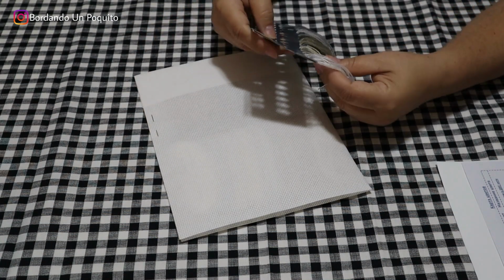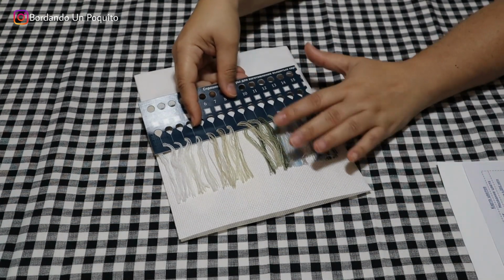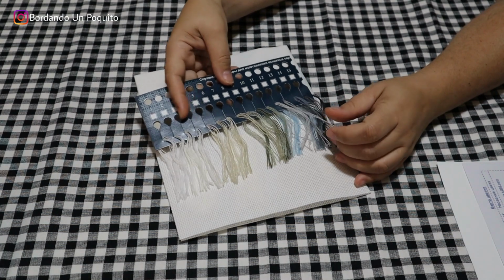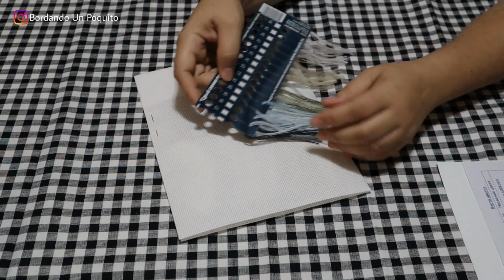And these are wool threads, but they are a different type of wool thread than from the brand Riolis, which also works a lot with wool threads. It brings 20 different colors of threads, and they're all cool toned, very beautiful color scheme.